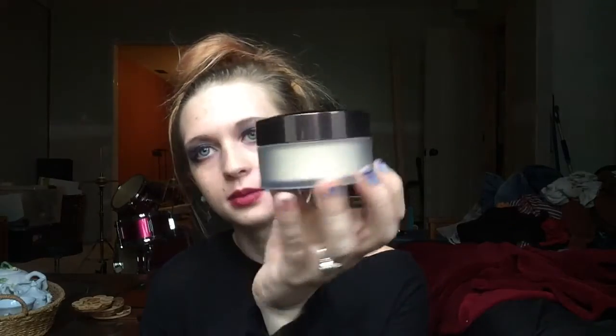We have the Laura Mercier Translucent Setting Powder. This was expensive. This was almost $40. Looks like these. Did a little shake. Looks like this. If you're as white as me, this might not do right. Don't know. Have not tried it. It's gonna be a Try Me Tuesday too.